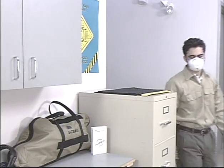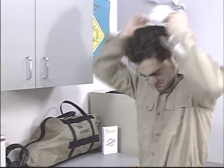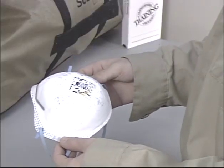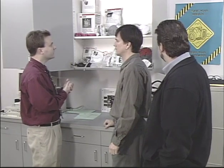Whatever type of filter you are using, make sure you follow the manufacturer's recommendations for the length of time you are permitted to breathe through the filter, and replace it with a fresh one as needed. After your employer has determined whether you should use P, R, or N series filters, you will have to decide what filter efficiency rating to use.